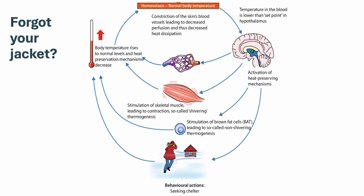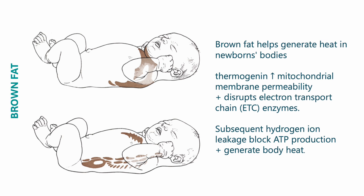And then important in the Rahima ED, newborns lack the shivering mechanisms due to an incomplete development of the nervous system. Thus, they use brown fat. Brown fat, just to go into it, is where the brown fat's thermogenin increases the mitochondrial membrane permeability and disrupts the electron transport chain. This disruption and subsequent hydrogen ion leakage blocks ATP production and then generates body heat.